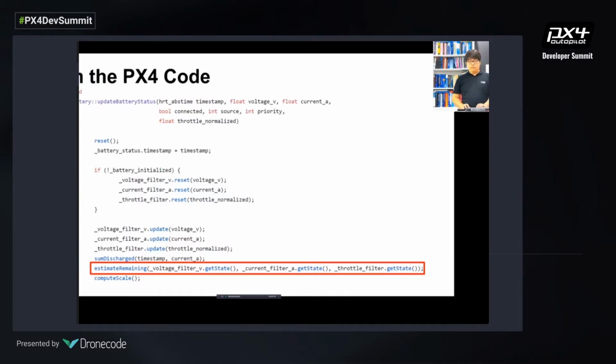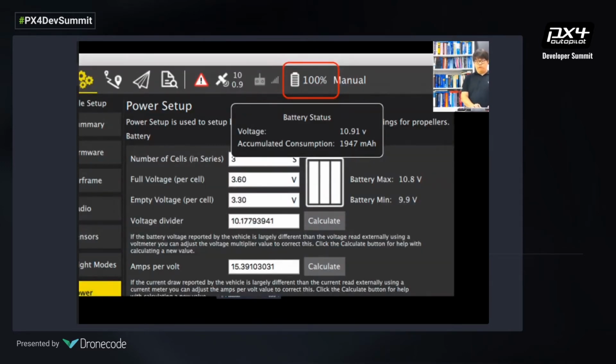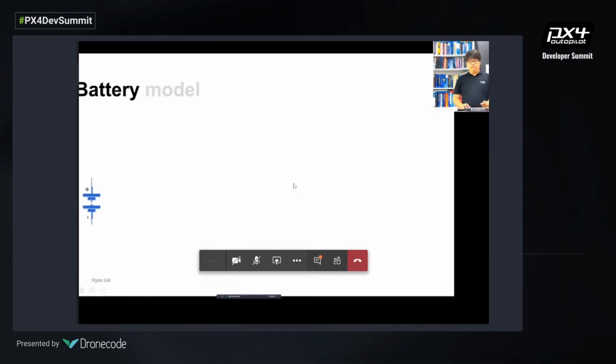So how can this be achieved in the PX4? In the PX4, based on voltage and current measurement, there is a simple estimator inside. This estimator estimates the remaining capacity based on the internal resistance of the battery given by a user, and also the battery voltage and the current consumption. However, this does not work 100% always. For example, someone still gets a 100% level even though the accumulated consumption is this much. Why is it not accurate? Let me answer this question in a few ways.